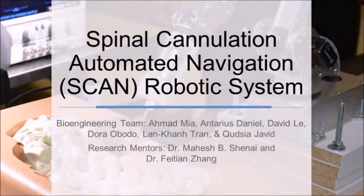Hi, my name is Kutsia, and together with a team of bioengineering students, including Ahmad, Atarius, David, Dora, and Lonnie, and our research mentors Dr. Schnei and Dr. Zhang, our team was able to develop a working prototype of a spinal cannulation automated navigation robotic system, or SCANRobotic system for short.